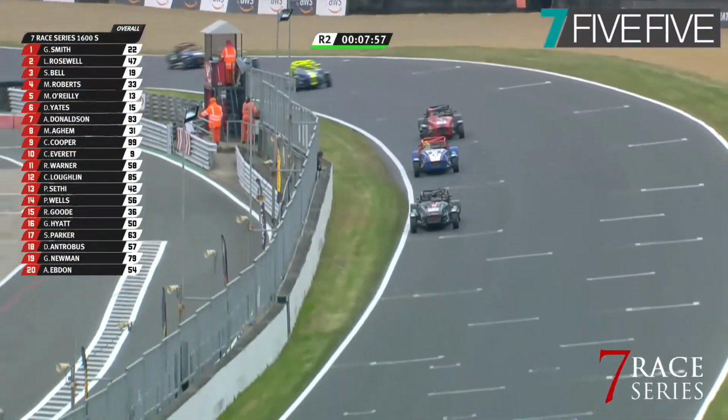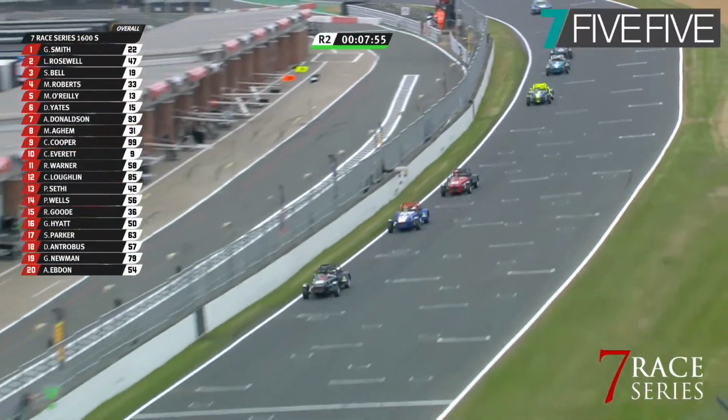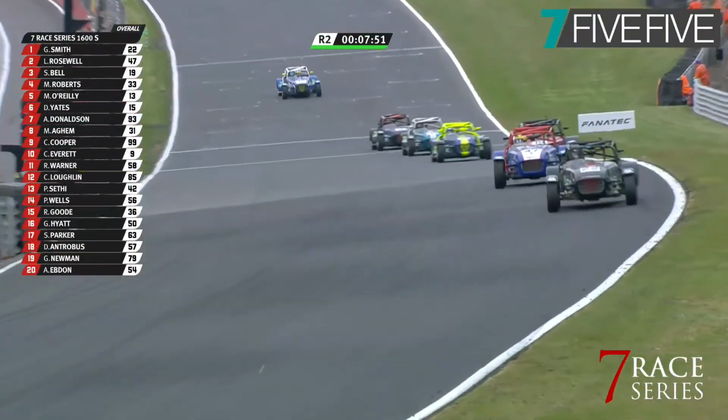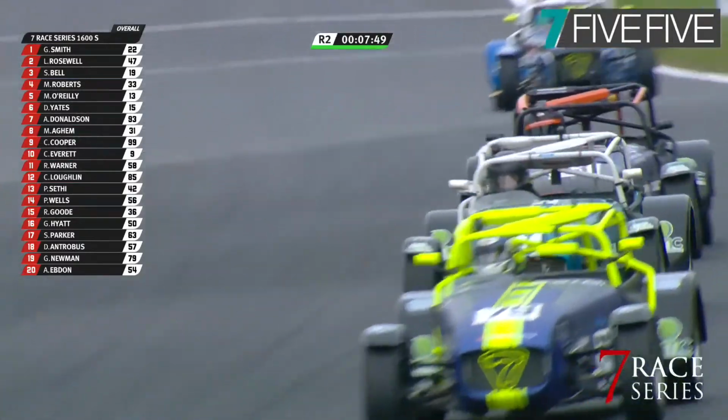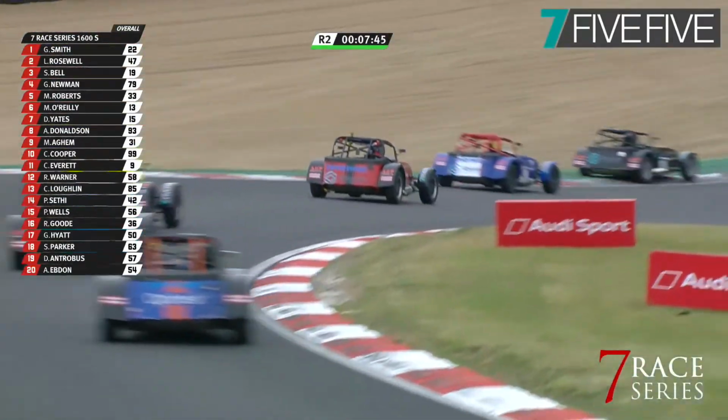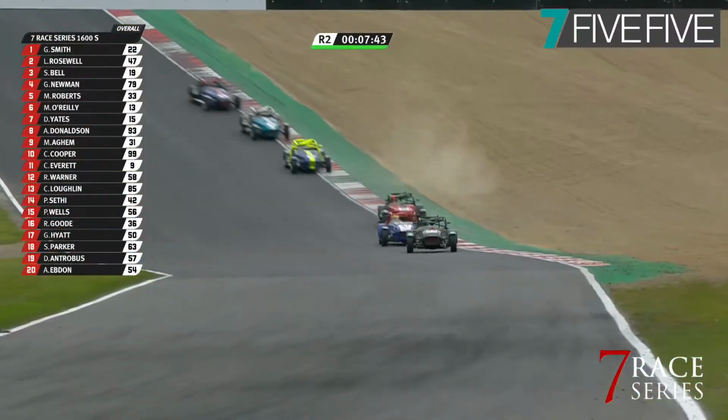Through the turn and up towards the line. It remains Gary Smith in the lead, but only last time by three tenths. It's not going to be much more, I don't think, this time, because Luke Rosewell there tries to get a tow. He's back up into second place. It's still 0.3 of a second, so they're trading hundredths, really, more than anything else here.